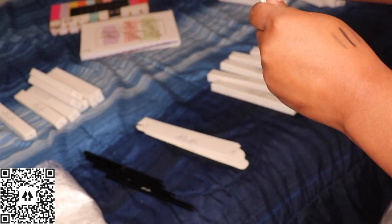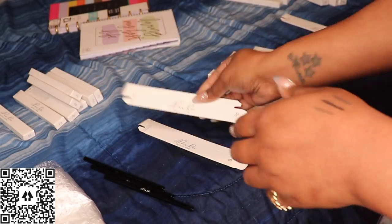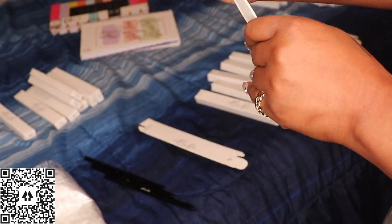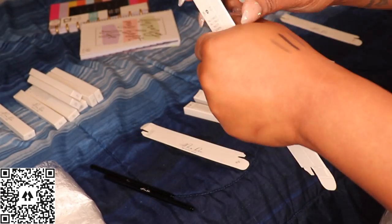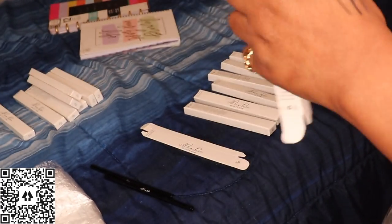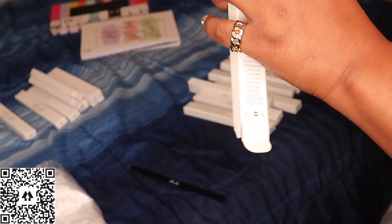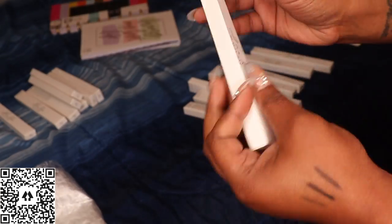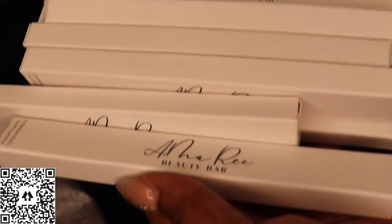So I was like, I could do these and I could sell these, and they're not like too little for you to get a full sculpted brow. No, they come off with enough pigment, and with any micro brow pencil you have to put in a little bit extra work if you don't want like everyday brows, but they are good. Okay, they are good.